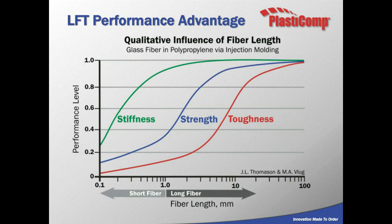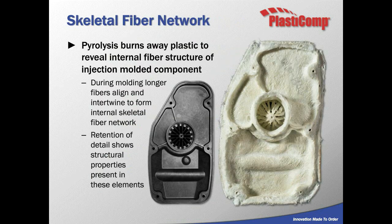One of the things that I really like in this particular slide, you see the part on the left. You see the part through pyrolysis, where we have burned off the matrix and left only the glass network. And what you can see there is, with long fiber, we are setting up a fiber network that is incredibly dense and provides that semi-structural and structural integrity that you can't get with other types of reinforced polymer.